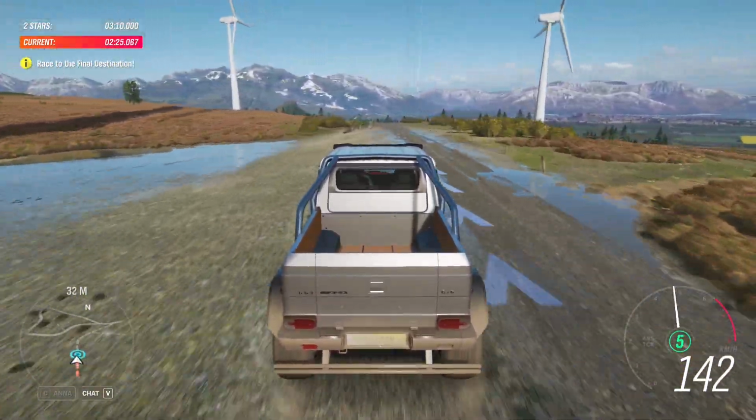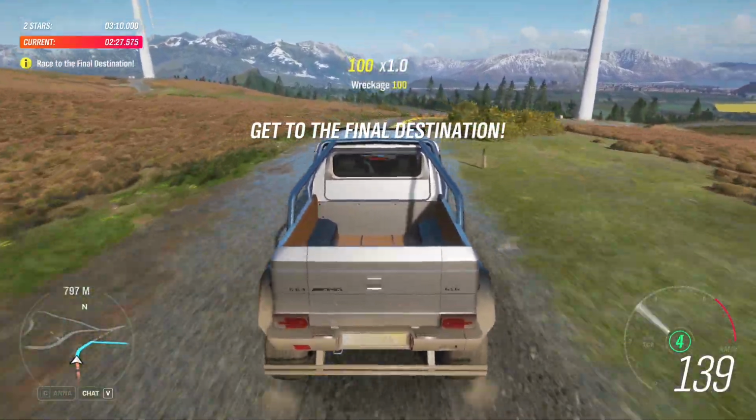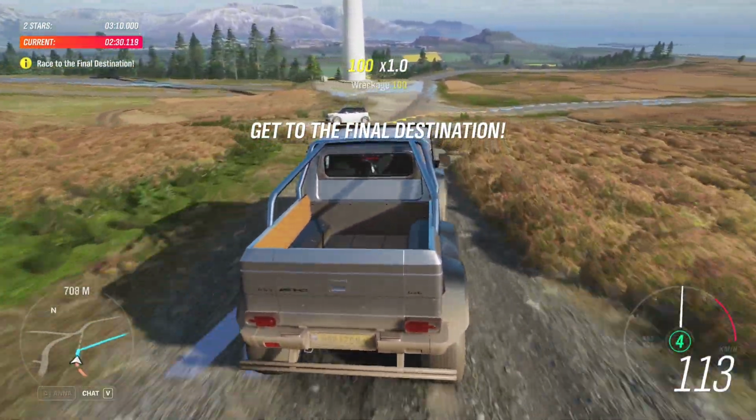It can wade through a metre of water, this thing. Most cars need full scuba kit at that depth. Ridiculous.